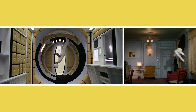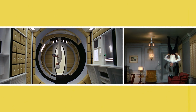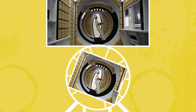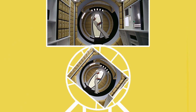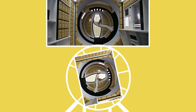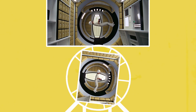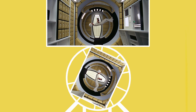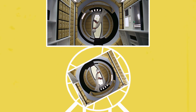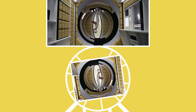Both 2001 and Royal Wedding used locked off cameras, meaning that the placement of the camera was fixed in one unmoving position, while the set rotated in coordination with the choreography of the actors, making it appear like the actors were defying gravity as the centrifuge turned, while the composition of the frame remained static.